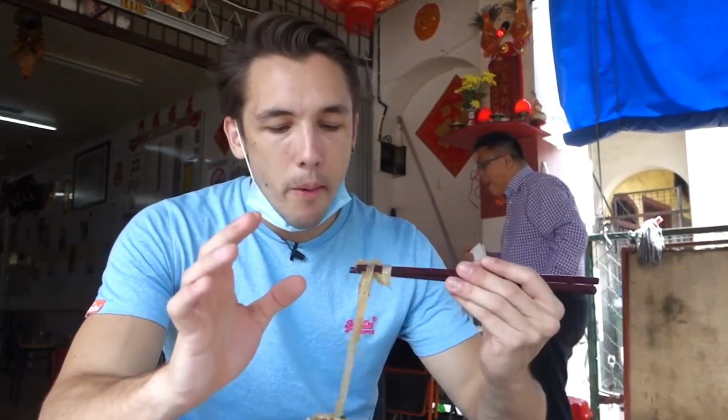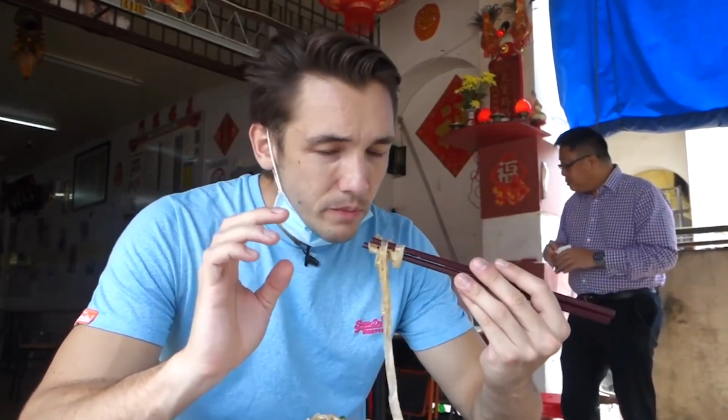Very good, very good. What I love about Koay Teow is that it's just such a simple dish. You've got cockles, prawns, bean sprouts, really simple. It takes someone like 5 minutes to make, but the combination of all these things is just so magical in your mouth. I would probably say Koay Teow is in my top 3 Malaysian dishes.